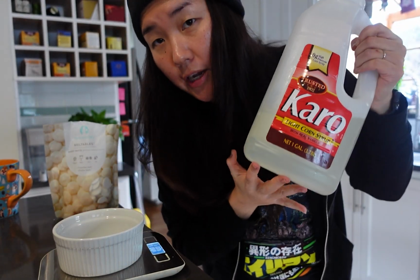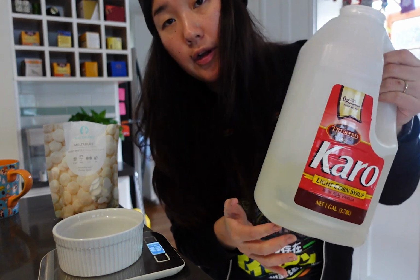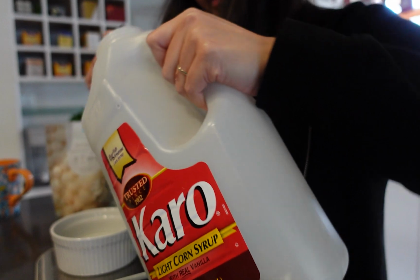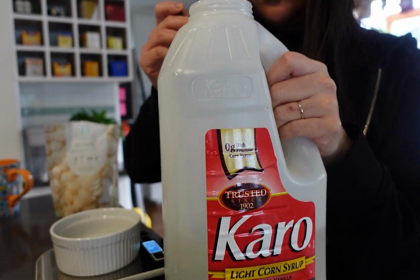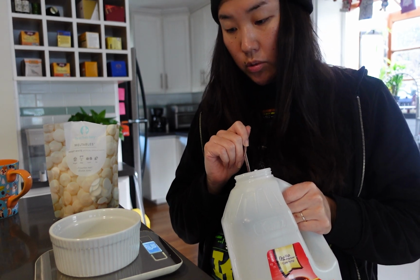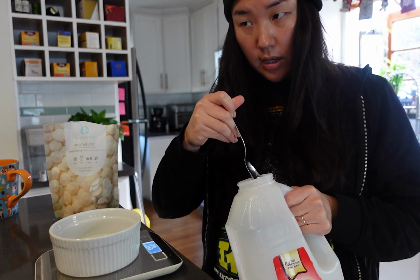I got this giant jug of corn syrup from Smart & Final. Amazing deal. So I did 16 ounces of candy melts, and I'm doing 4 ounces of corn syrup. So it's a 1-to-4 ratio.